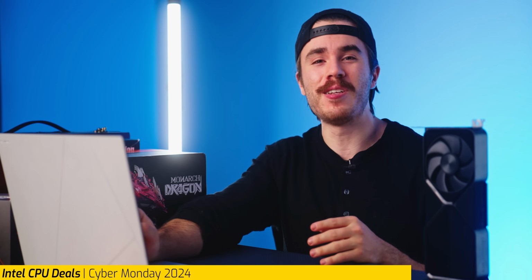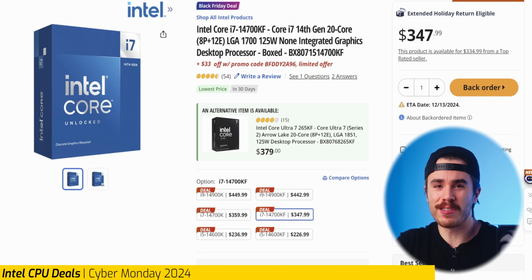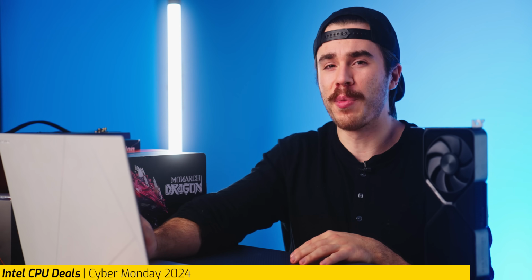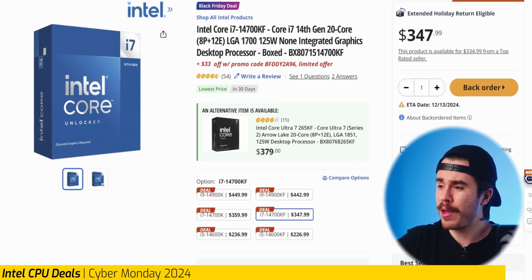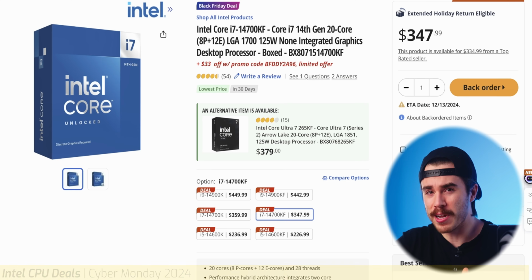So if you felt like the 14600KF wasn't a big enough upgrade, you've got the 14700KF, and no, neither of those CPUs will be susceptible to degradation thanks to some of the latest BIOS updates that have come out from Intel addressing those issues on most motherboards. And either way, as long as you don't push these CPUs, they won't be susceptible to that degradation.